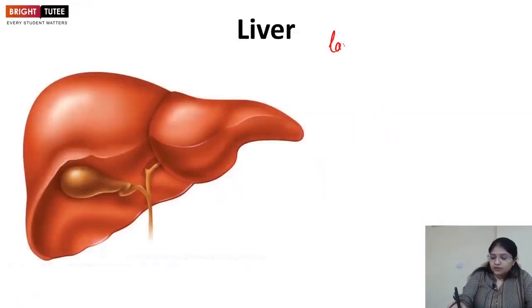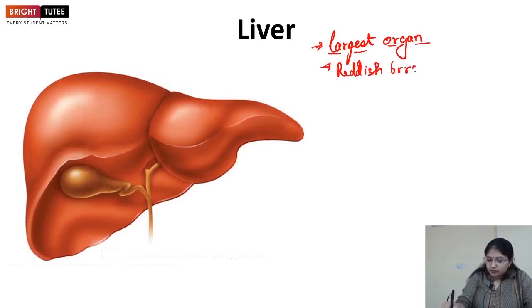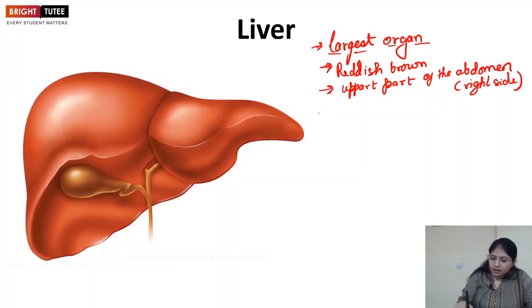So this is the largest gland, or rather largest organ in the body, right? It is the heaviest and the largest organ in the body. It is reddish brown in color, and it is located in the upper part of the abdomen, and it is present on the right side, right? Then it is the largest gland of the body.